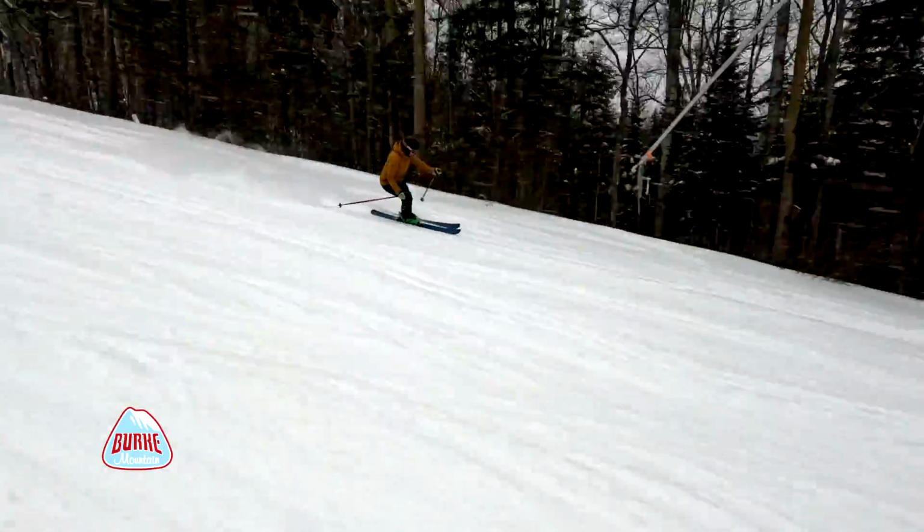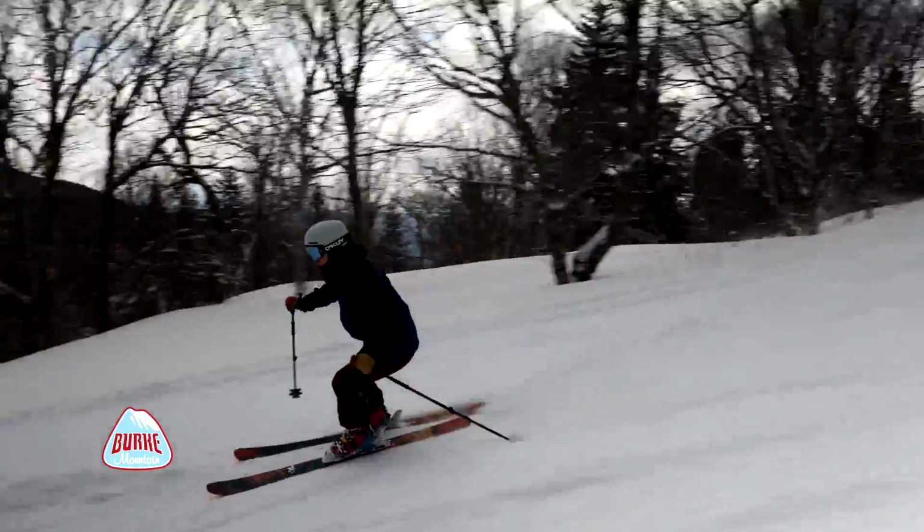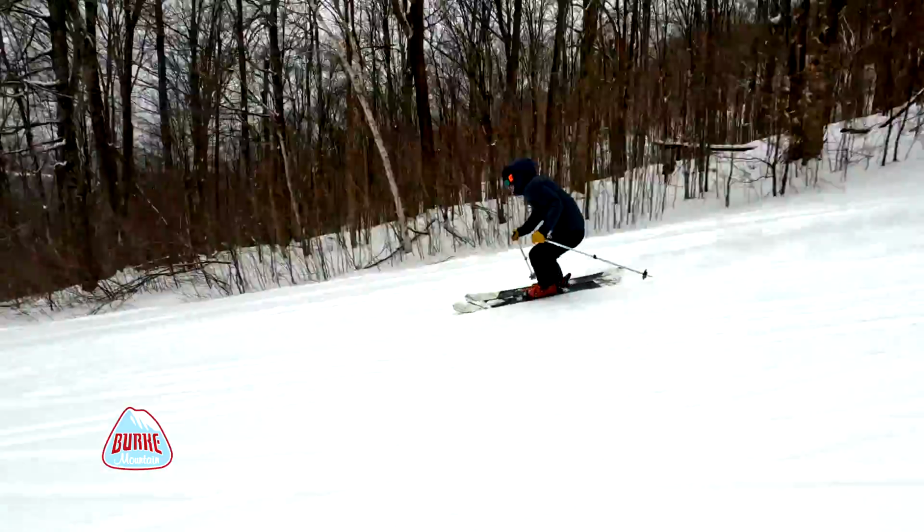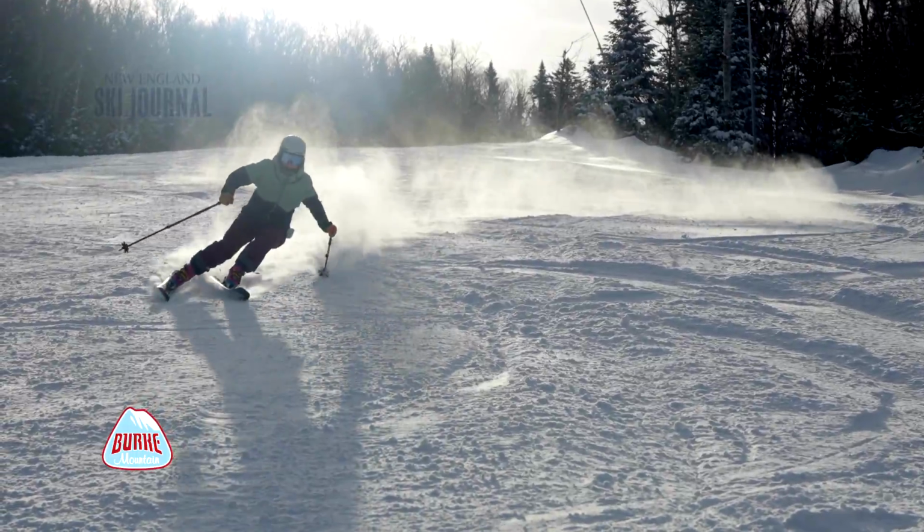There's some really big open stuff that you can fly through, and then if you want a good challenge, there's some really tight, steep stuff that is awesome. It definitely is going to challenge even some of the best skiers. They're definitely going to have a lot of fun out there.